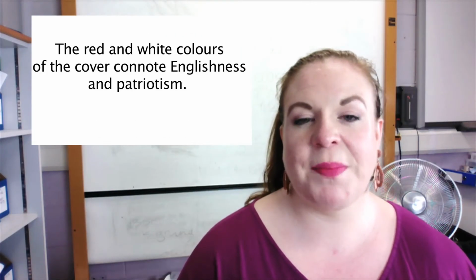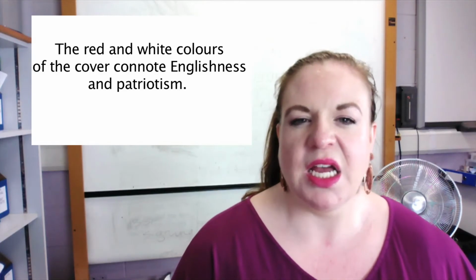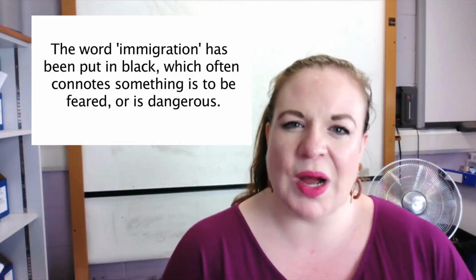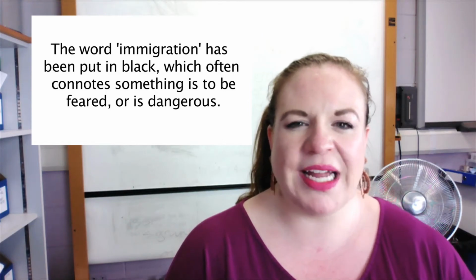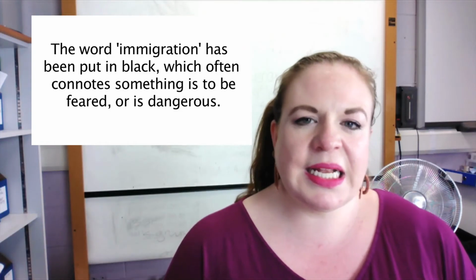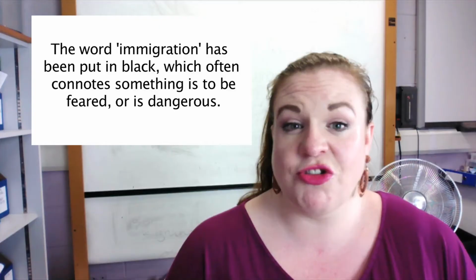The colours used on the front page, the white and red, do back up that idea of patriotism and Englishness that The Sun really wants to communicate for its readers. But it's quite interesting that the word immigration is in black. It makes it stand out, but more importantly, it has connotations of being kind of evil or bad in some way. And so the fact that the word immigration is in black, and it also seems quite a distressed font as well, like it's all mottled, that kind of makes it feel sort of dirty and almost blood splattered. So it's clearly connoting or signifying to the audience that immigration is inherently bad and dangerous, something to be scared of.